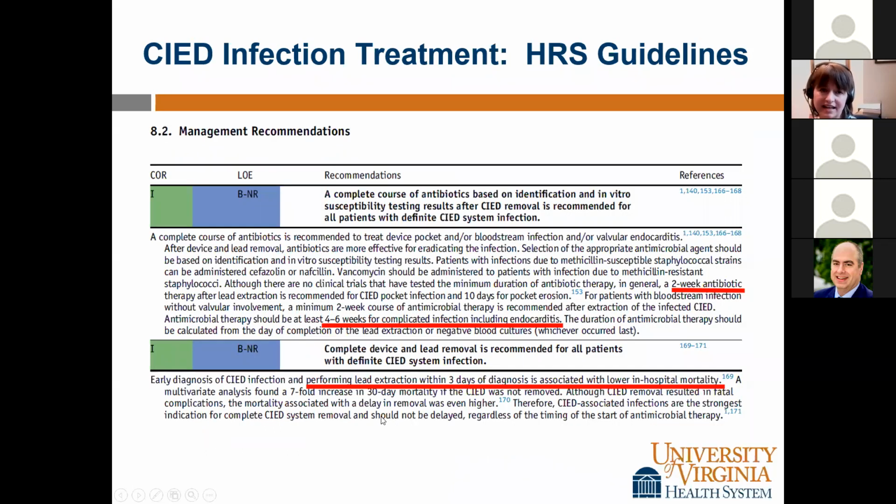So I'm not going to read the guidelines to you because you'll all go to sleep on me. But the most recent Heart Rhythm Society guidelines are from 2017. And just to highlight a couple important points, obviously it is a class 1 indication to give a complete course of antibiotics, and ideally tailored to whatever the bacteria is. So for a pocket infection, we're talking about a 2-week antibiotic course. If we have lead infections, particularly if the patient actually has valvular vegetations, you're going to be talking about 4 to 6 weeks of antibiotics.